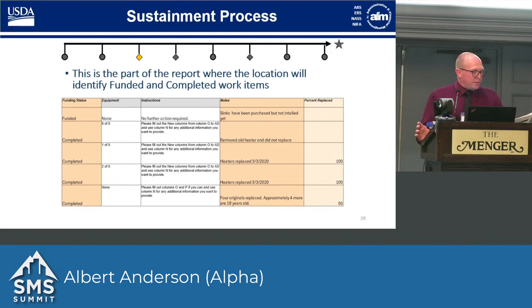So this portion of the report, they get to tell us what the funding status is on these items. So we generate this report, and then we format it so that depending on the funding status that they pick in that column, it gives them specific instructions as to what columns need to be filled out throughout the form so that we can update Builder accurately and get the data in the database as accurate as we can get it from their site.